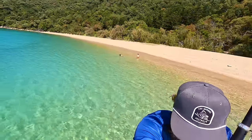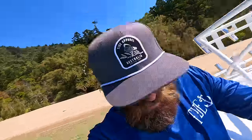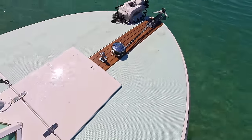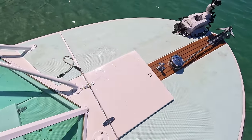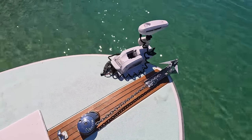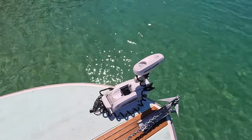this front deck, because it's pretty cool. Just bear with me while I get up here. But all EVA foamed all the way along the gunnels here, so plenty of grip and a nice big open casting area at the front here. EVA on both sides, and then it's finished off real nicely with that teak, and that's just going to stop that anchor chain from slapping.